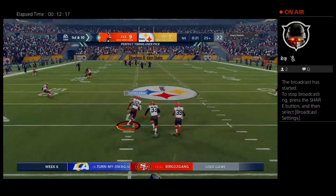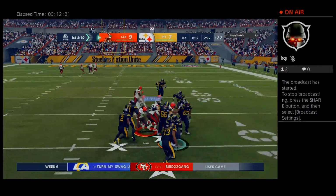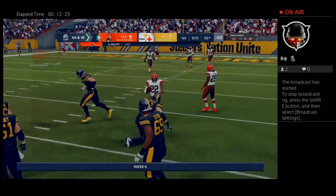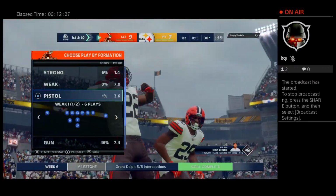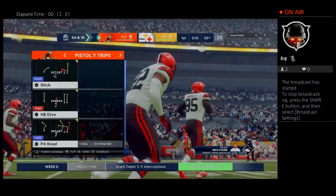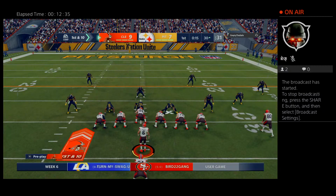Into heavy traffic, and it's intercepted. That's the rookie from LSU, Grant Delpit. And a terrific return as he brings this one all the way back to the 30. Intercepted by the Browns. They'll take over 1st and 10 at the 30. So 1st and 10 now from the 30.